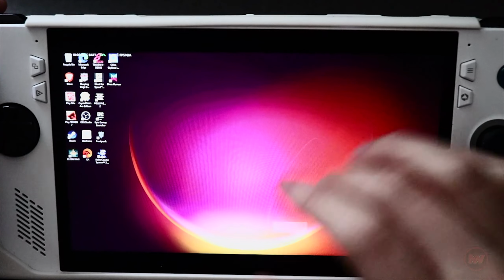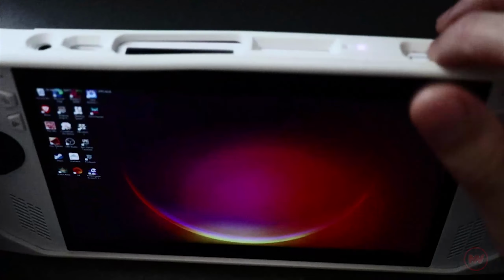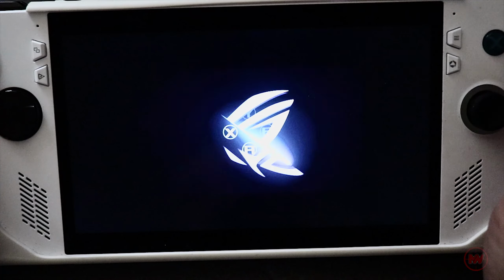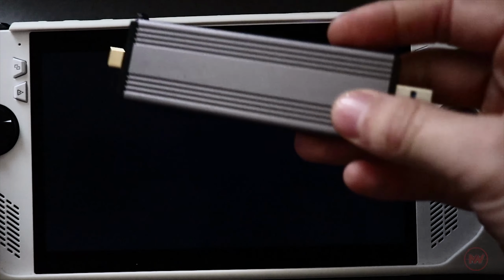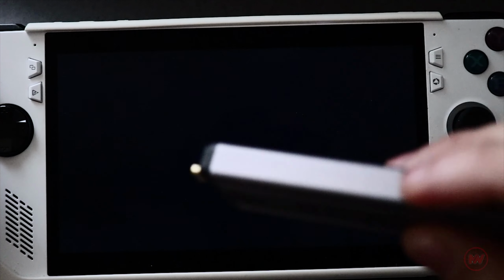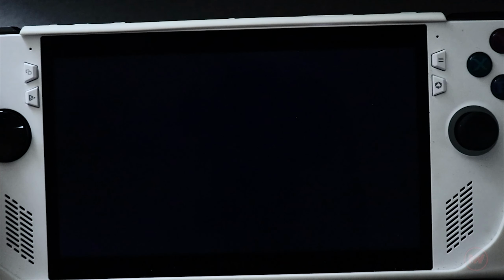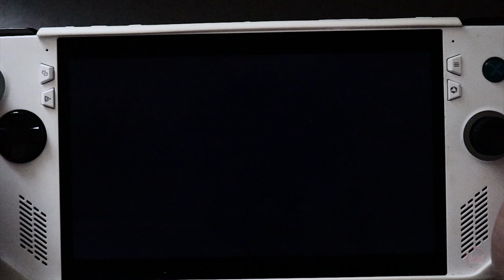Okay, I think I need to restart this because it's just not doing anything. Let's give it a hard restart. And annoyingly, I actually installed a 2 terabyte SSD, so the original NVMe is in here, and I've just been using it as a USB drive. So what I need to do is take the SSD out of this, put the original one back into the Asus ROG, reinstall the operating system, and return this or get this fixed. I will probably just return this unit.